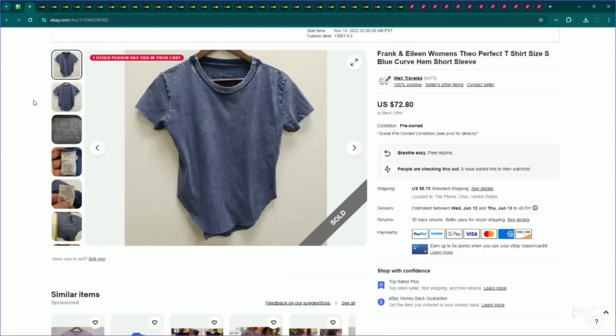This is like a drop t-shirt, and it was actually manufactured with this kind of raw hem. It was called the Theo Perfect t-shirt. So we're all used to seeing the Frank and Eileen button-ups, but I thought it was worth mentioning that they do make other stuff, and this would be one of those pieces.